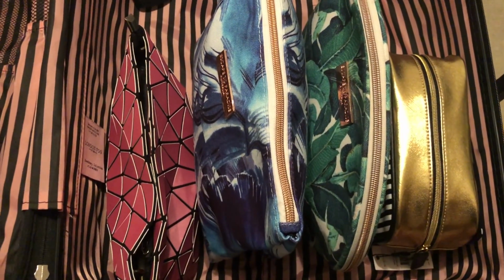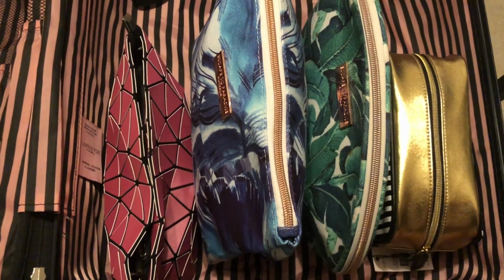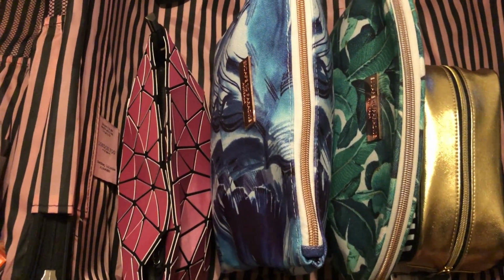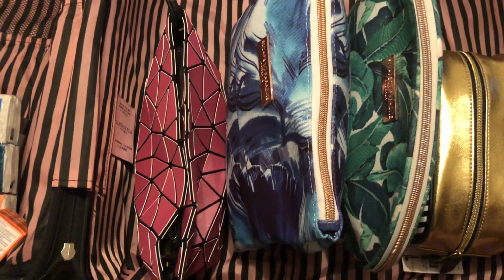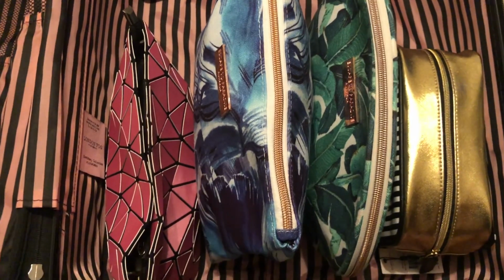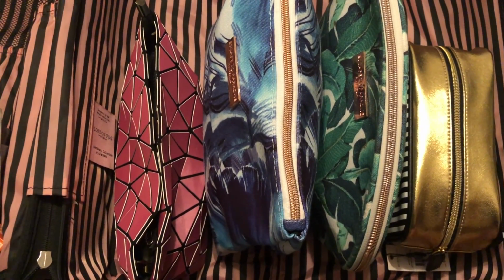Last but not least, I promise you this is the last thing that I'm sticking in this suitcase. And I know by now you're probably like, Ashley, there's no way you're going to be able to fit all this stuff in that suitcase. But I promise you, all of this stuff fits very nicely down in the suitcase, which is what I'm going to show you here in a bit.